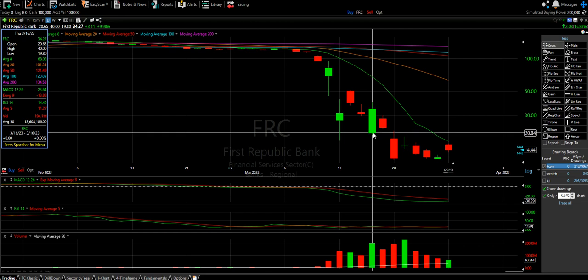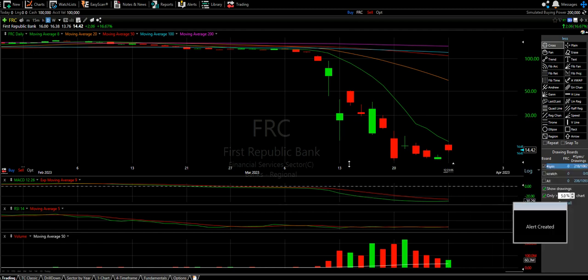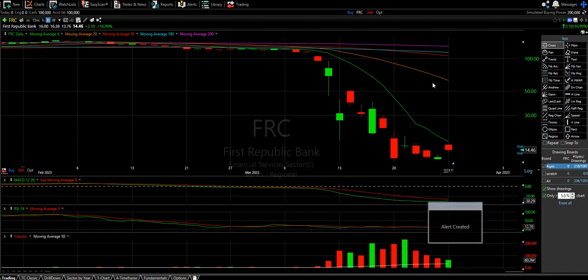Personally, I'm going to set my alert right here. I know it's a little high. I'm going to set 2 alerts. We're going to set one at 17.26, which is just over the 8 moving average. And then I'm going to set the next one right here at the 20 mark, which is the bottom of that guy. I think those are the 2 important lines for FRC.